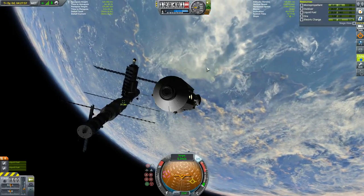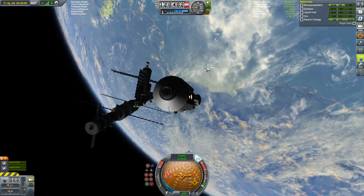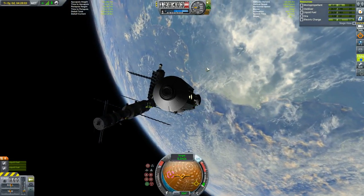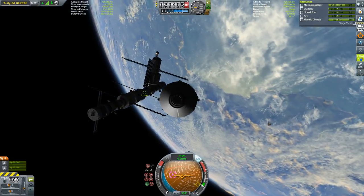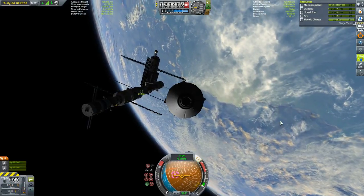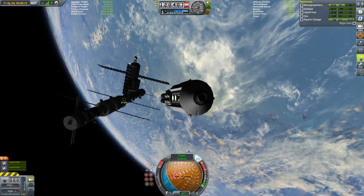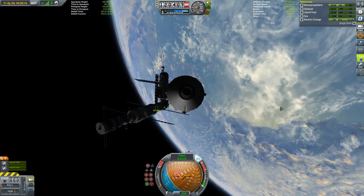I'd be very interested to hear if other people are using these craft to try and recreate this station as well, and how they find it. Because it seems like the fuel margins are extraordinarily narrow. So you will have to put some extra tanks onto the Proton, especially if you're a beginner.